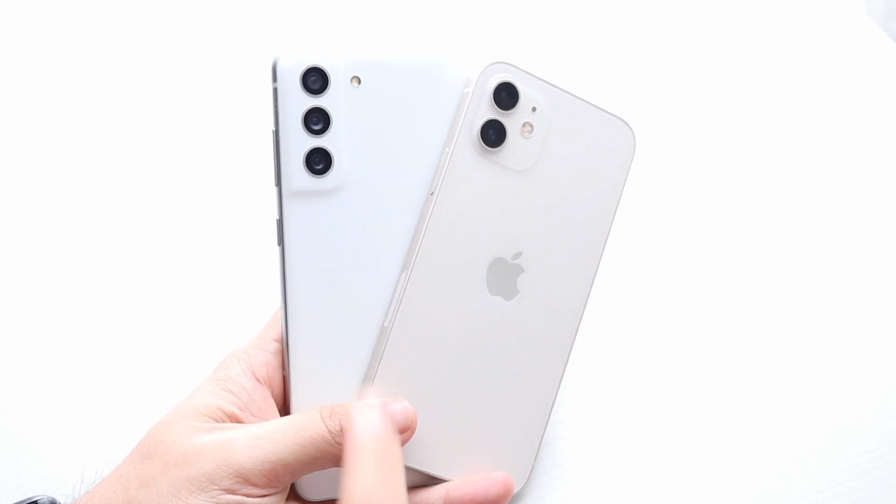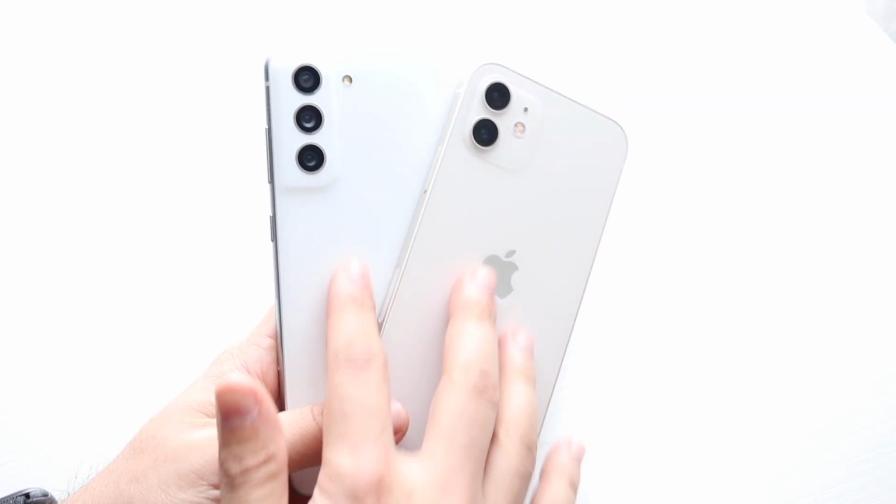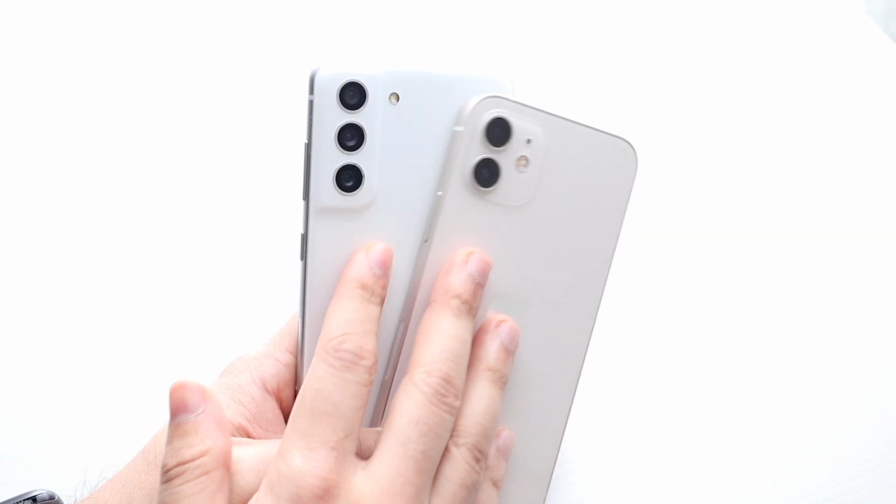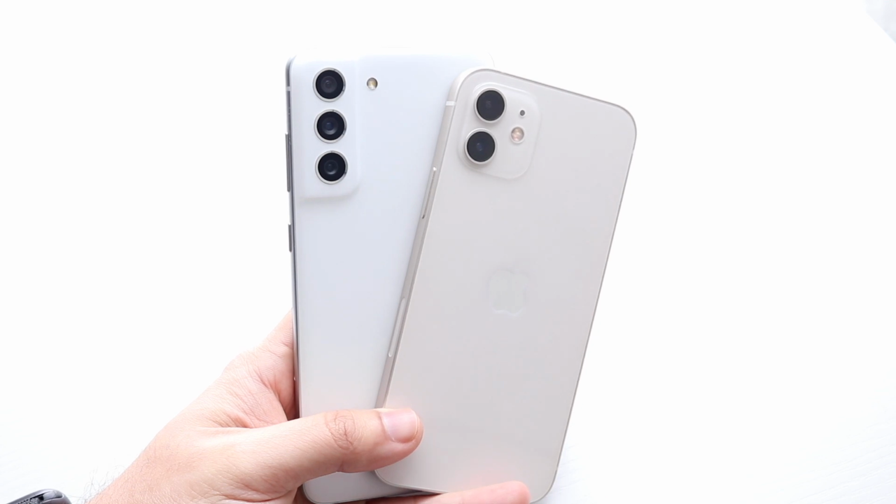But one thing I will definitely tell you is that the glass back on the iPhone 12 is far better than the plastic back on the Galaxy S21 FE. Nowadays, people are like, oh, there's not that big of a difference. I can still tell this one is plastic for sure. The iPhone 12 definitely feels a lot more premium in the hand as well.